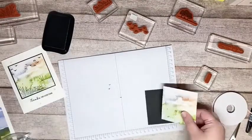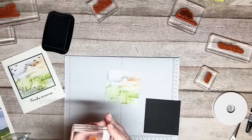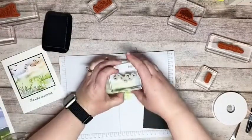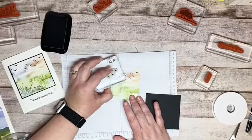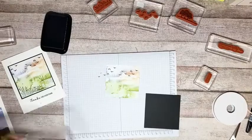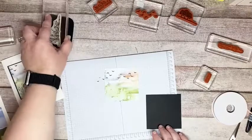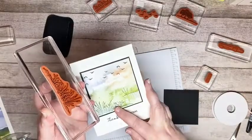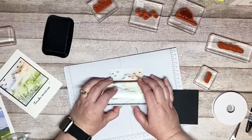So now let's stamp our DSP. And we're going to do the birds several times now. I'm going to get off that black edge that I had on it. So we're going to stamp it twice. We're going to stamp it up over here. And then we're going to stamp kind of right there. All right. Add some extra birds down there. And then we're going to take our grassy stamp and we're going to stamp it down here at the bottom. And I did on the sample do it over here as well. I think I'm just going to do it one time. I think I'm just fine with the once. Like that.